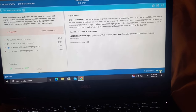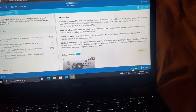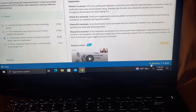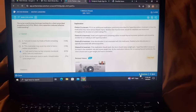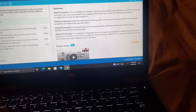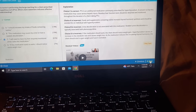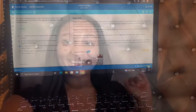So yeah, I really like Archer, y'all. This is a really good testing strategy. I recommend it. I didn't get UWorld, so I don't know what UWorld looks like, but I really like that Archer questions are very simple and straight to the point. So since I got a pretty good score, I'm about to go through all my questions, write down my rationales, and then go ahead and study my Mark K notes. So I'll talk to y'all later.